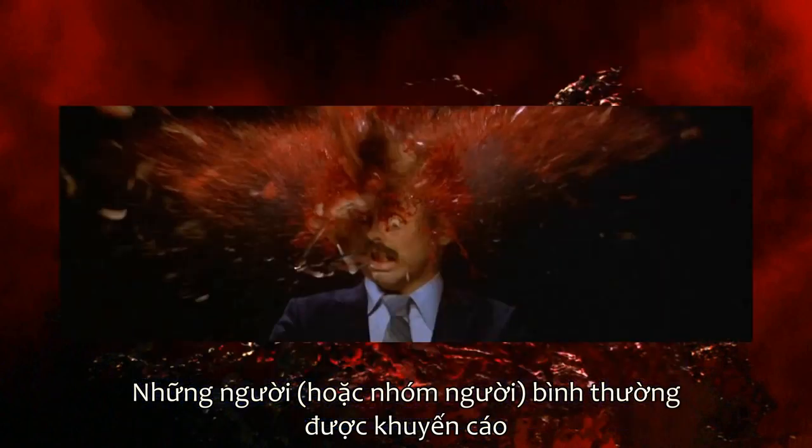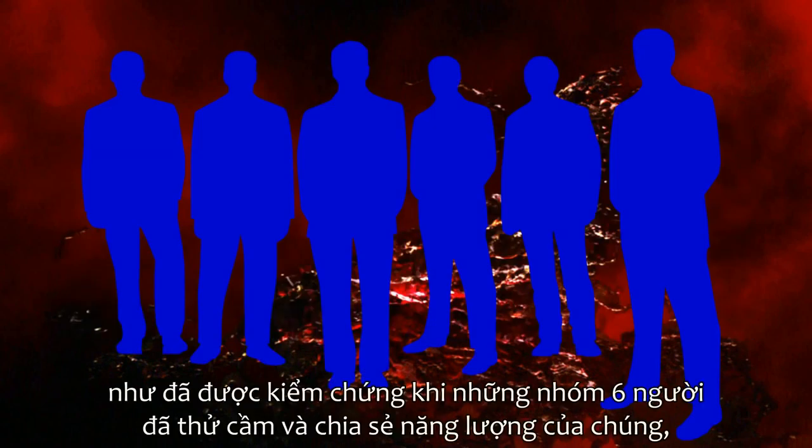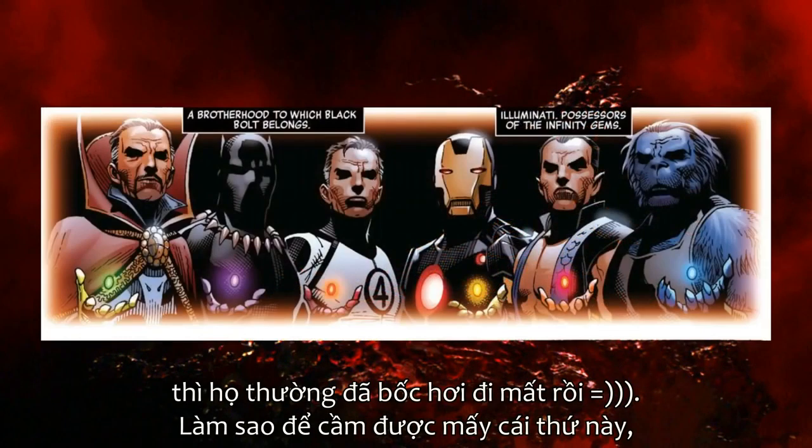Regular people or beings usually should not hold them, as they have a tendency to explode you, as proven when 6 beings managed in unison to harness the energy, briefly, before realizing that no, that's a terrible idea, and they were promptly vaporized. Why would anyone want to hold all these things?